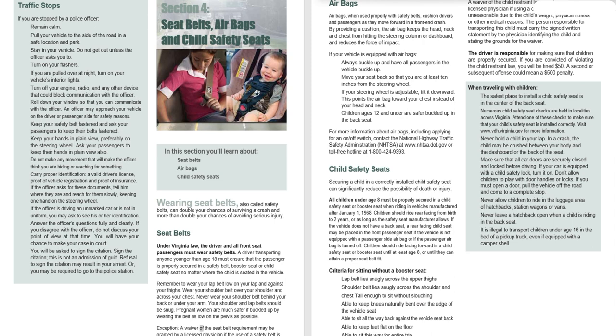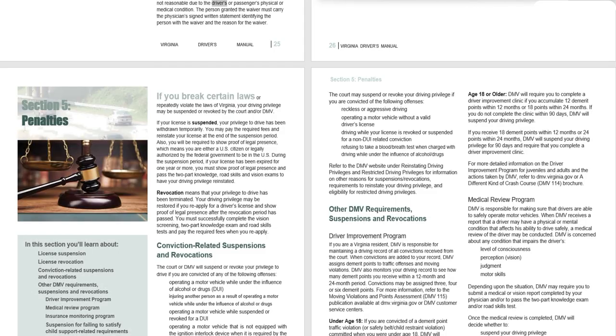Exception: a waiver of the seat belt requirement may be granted by a licensed physician if the use of a safety belt is not reasonable due to the driver's or passenger's physical or medical condition. The person granted the waiver must carry the physician's signed written statement identifying the person with the waiver and the reason for the waiver.